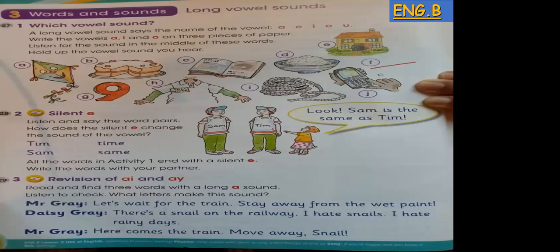All right, the vowel in Tim is I. When we add silent E, it will become long, time. Sam has vowel A. When we add E, the A sound will become long, which is same. So all the words which we did in activity 1 end with a silent E. Okay, I will show you.